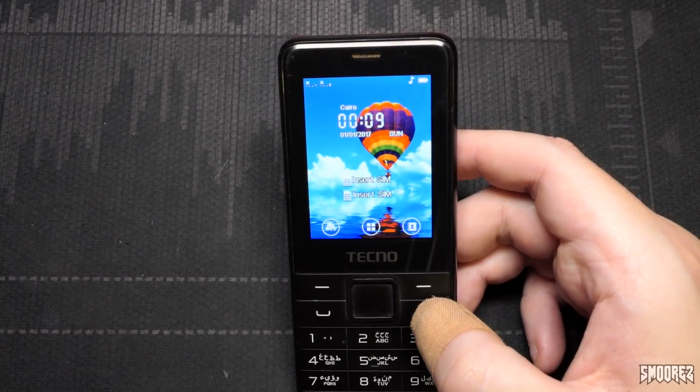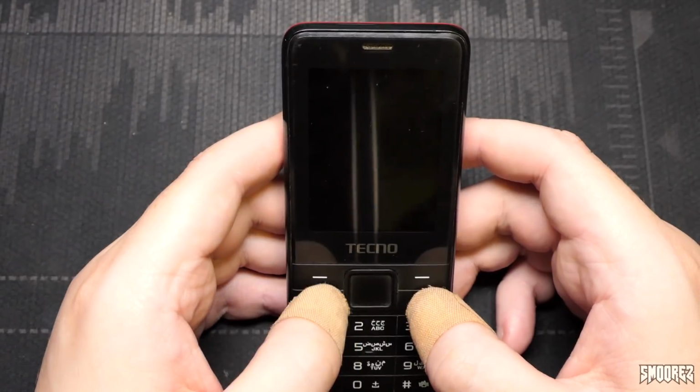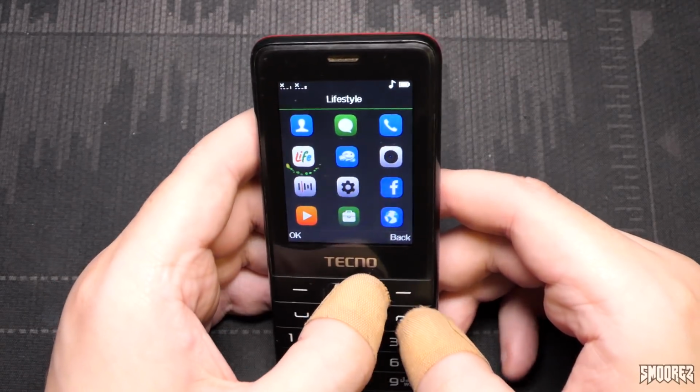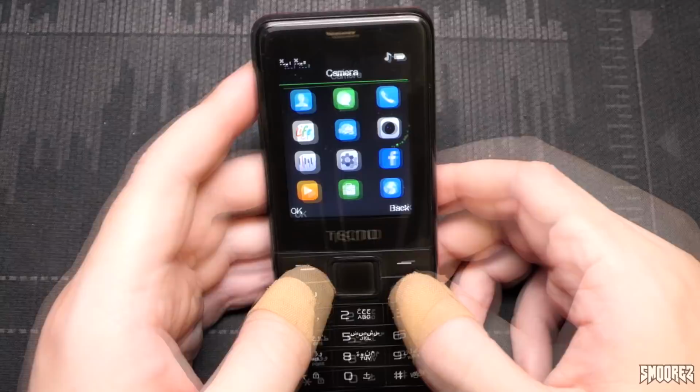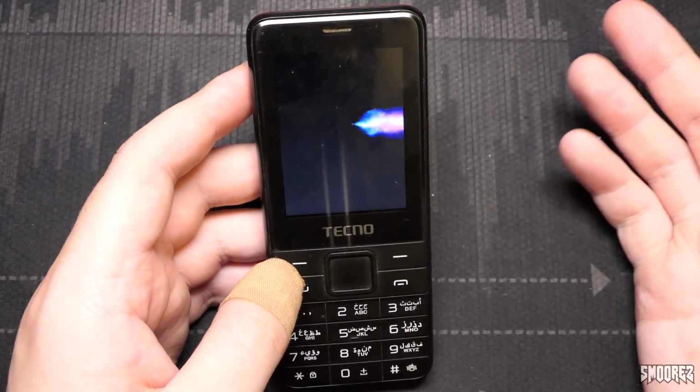If we had a Tecno smartphone, I could have done a lot more, but this is fairly basic. It's not meant to be used for really ridiculous tasks like gaming and stuff. It's just a thing that makes phone calls, text messages, plays a couple of songs, takes a couple of photos. So I'll power this off, which you come to here and then power off.